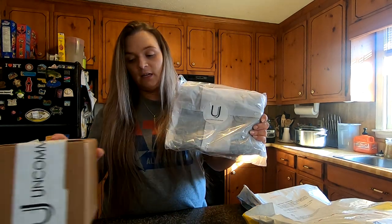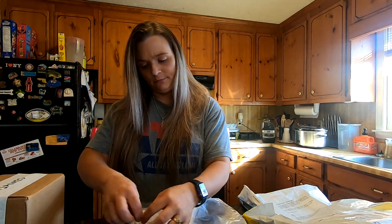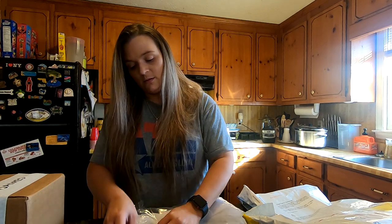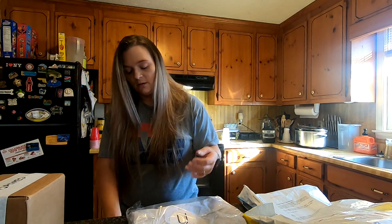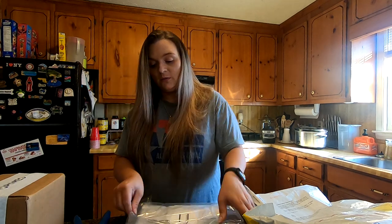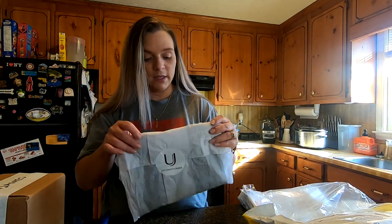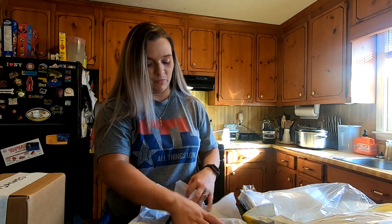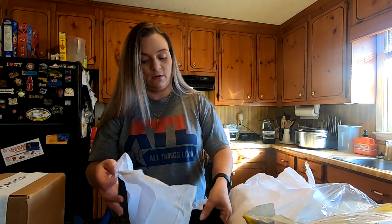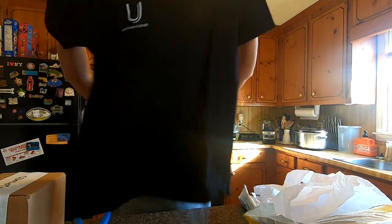So the first thing is this. Yeah, I should probably use scissors, so I don't end up cutting it. Pretty cute. Give me a sticker because I collect these suckers. But I just got one of their t-shirts. So I just got the black one.